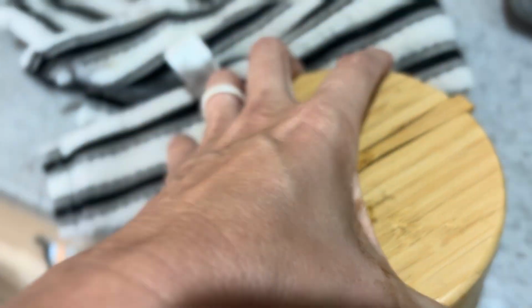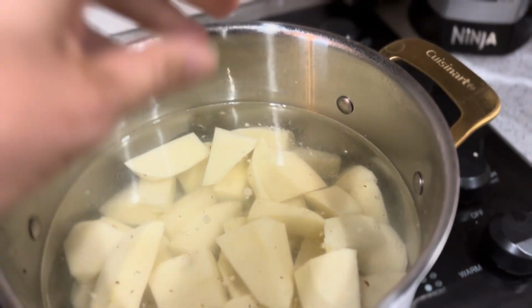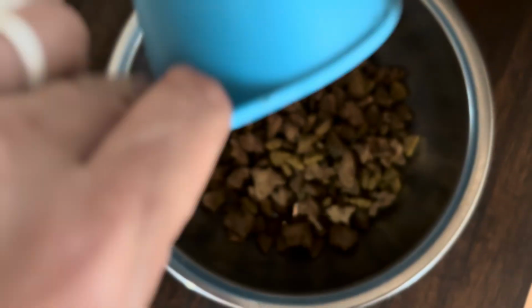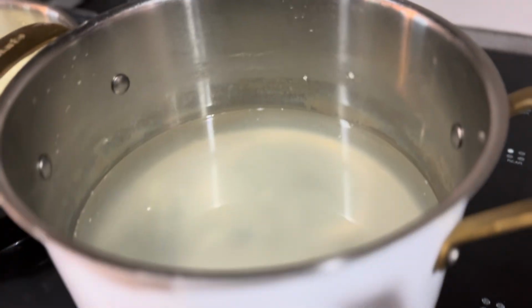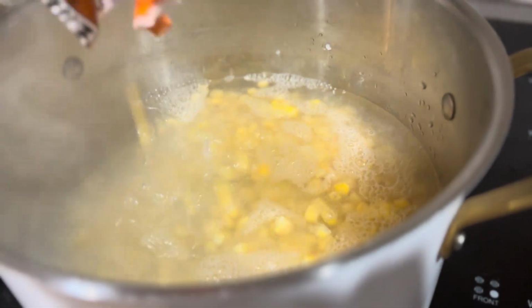I put those in, and this is actually a super, super easy meal to throw together. Obviously, the chicken's already done, so that made it easier. But there's no harm in doing a half homemade meal. Yep, there's the corn. Oh, and of course, we got to feed Scout. Hi, Scout. And hey, if you like saving on water, when you're done with the potatoes, just pop the corn right in there.